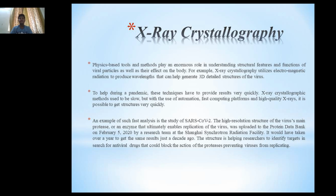The structure is helping researchers to identify and target the search for antiviral drugs that block the action of the proteins and prevent the virus from replicating. Thank you.